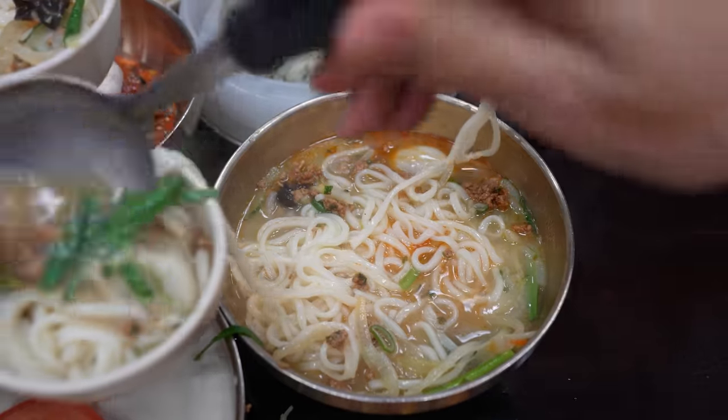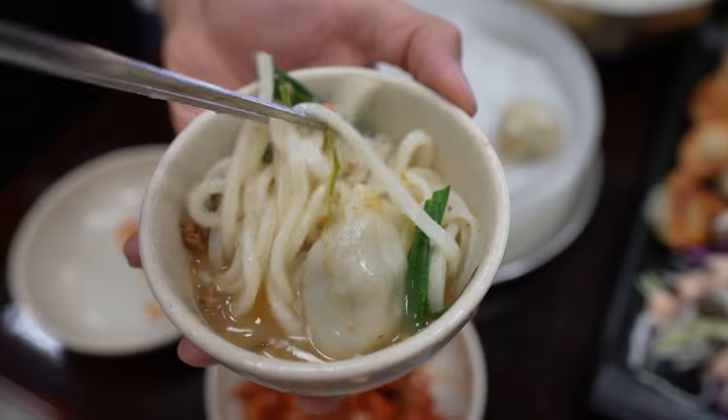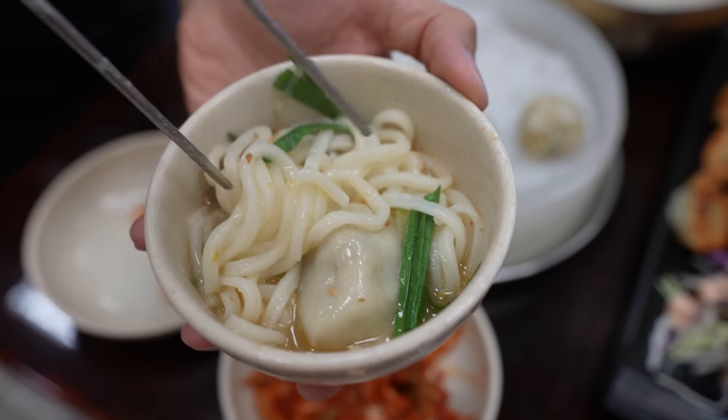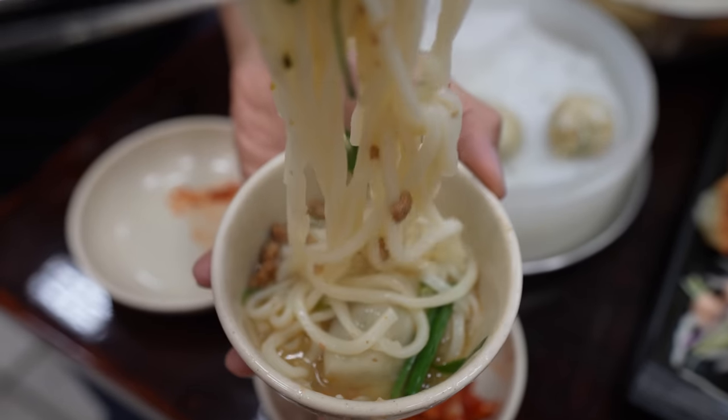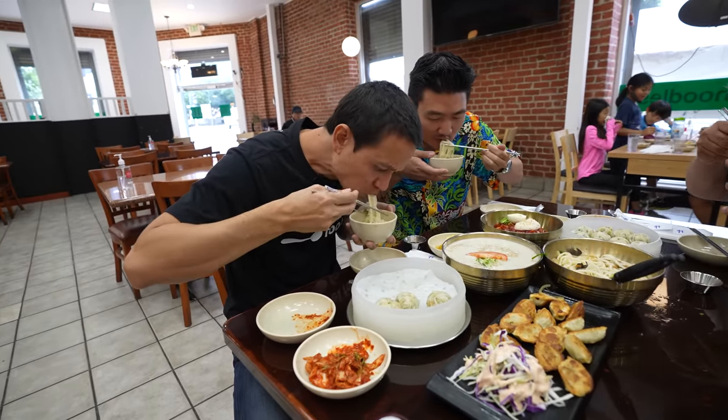There's little dumplings in there. There's a chive mixture. There's onions. And then there's that minced meat that they put on top. So you definitely need to eat this one if you come. Your signature dish right here. Signature dish. Yes. All right. Cheers. Mmm.